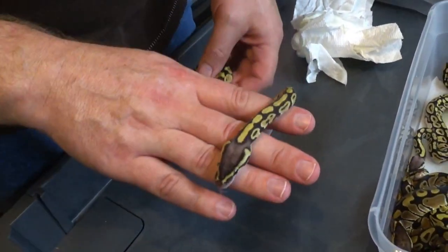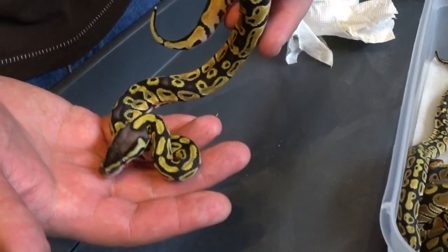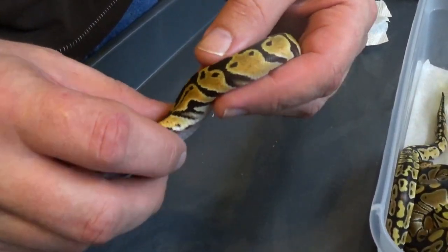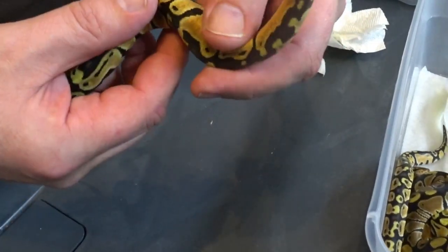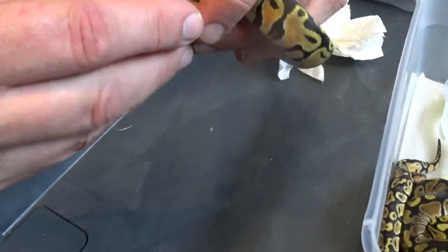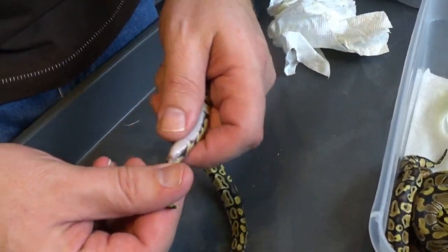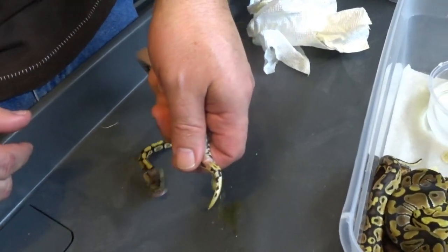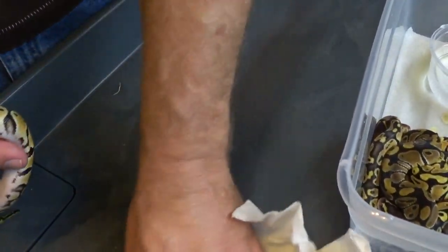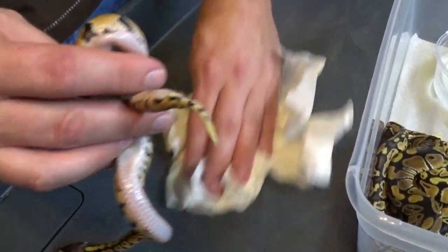Alright, here's another one. Another little pastel, a little bit darker than the last one. Still got some nice blushed out head. The blacks are really black on this one. Looks really nice. Nice contrast. Let's see if I can sex this one without getting blasted. Nope. This is awesome. It's dangerous over here, everybody. It's really dangerous.